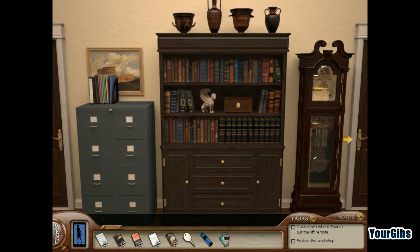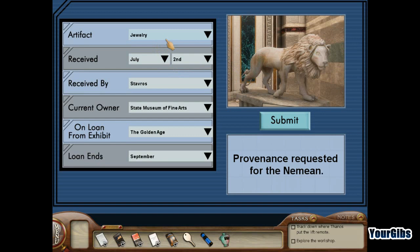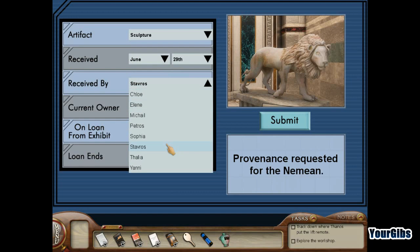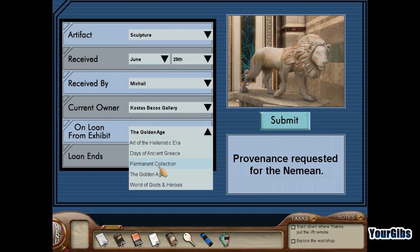Come on, get over here. Put the phone down. No, don't pick it up. I need to put it in here. There we go. That is definitely a sculpture. Sure, yeah. It was July 29th. No, sorry, June 29th. Mikhail or Michael. Current owner. On loan from which exhibit? The World of Gods. In November. Go. Done.